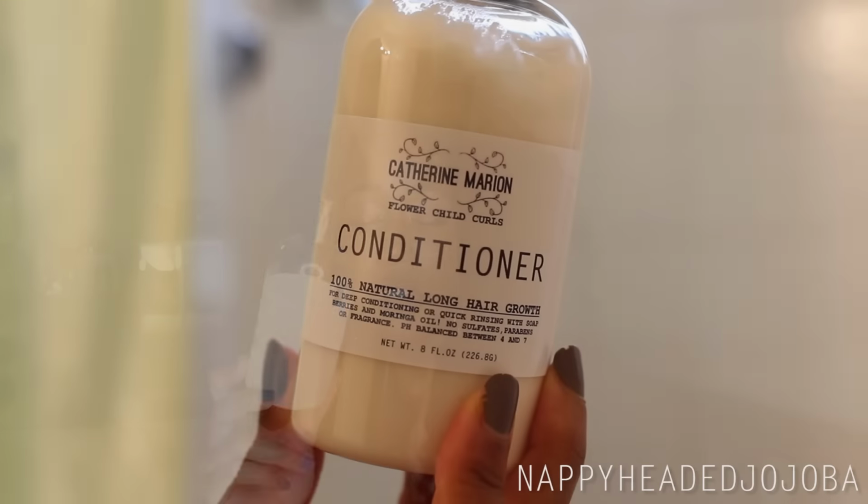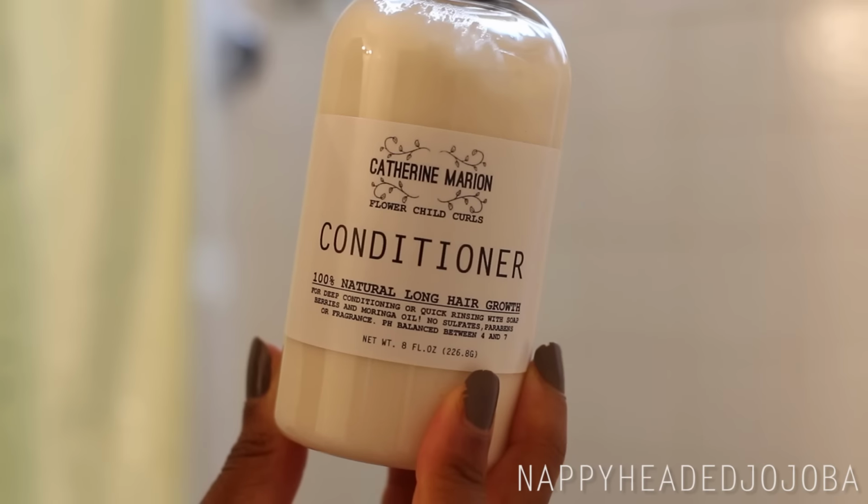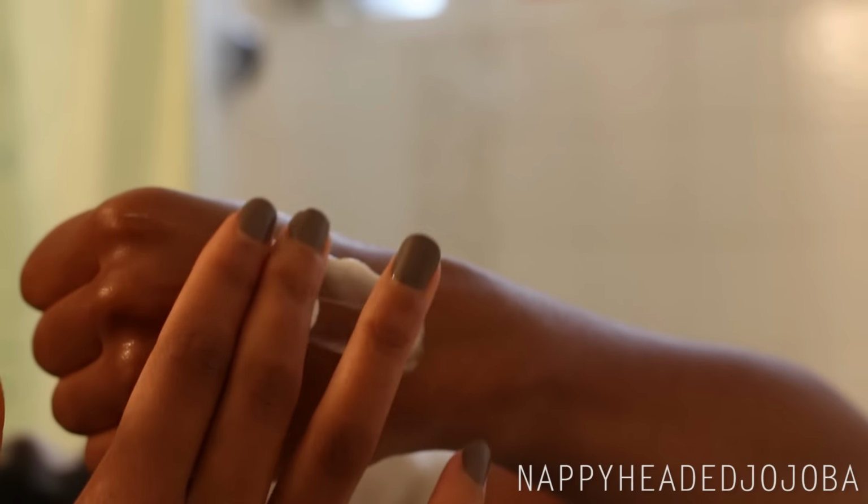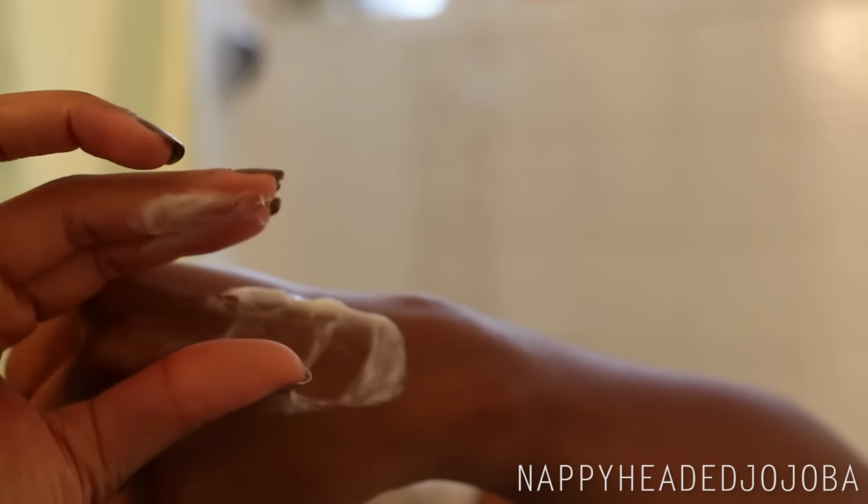The next product in the lineup is their conditioner. This is just called conditioner from Catherine Marion. It doesn't indicate that it's specifically an instant conditioner or a deep conditioner. It basically says that you can use it either way.